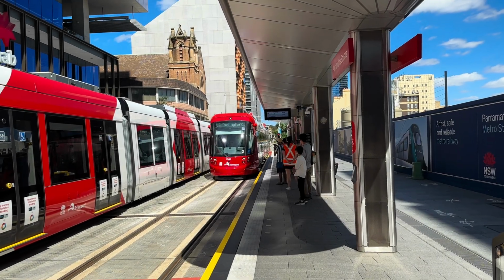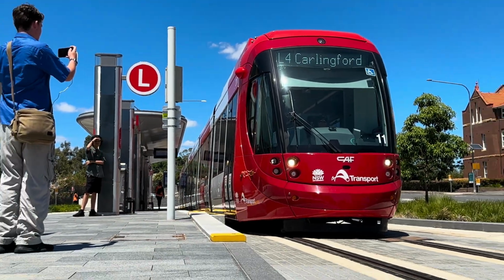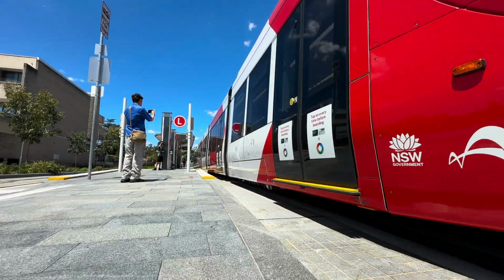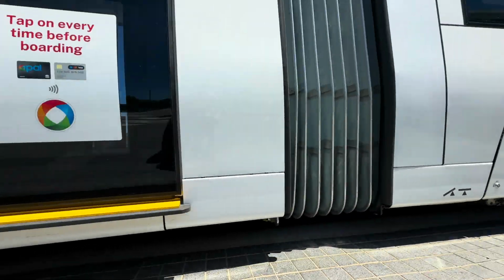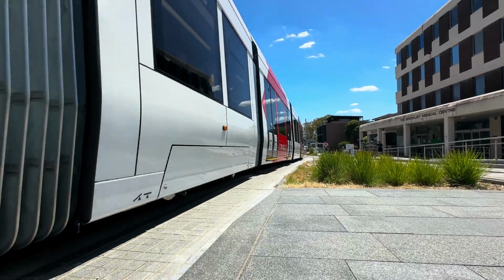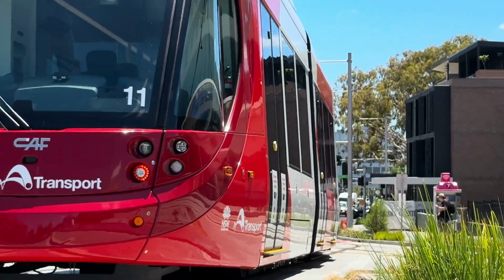After 5 years, it's finally the day of the opening of the Parramatta Light Rail, and in this video today we'll be covering the opening of the brand new L4 Parramatta Light Rail Line, also known as the Westmead and Carlingford Line, between Westmead and Carlingford via Parramatta's CBD. So in this video today we'll be taking a detailed look at the brand new line, as well as the rolling stock and what to expect in the future with potential extensions.